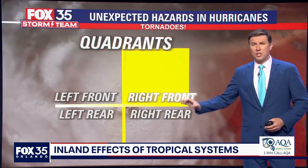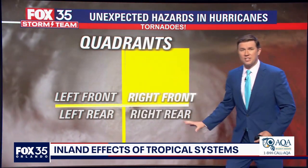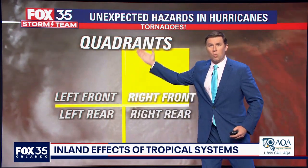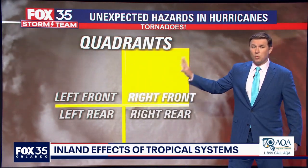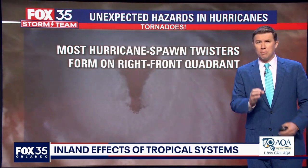And it's all about the quadrants. The right front quadrant of a system. Quadrant, right? There's 4 sides. And the right front is if it's tracking in one direction, that'll be the side to watch. That right front quadrant is the one that can provide the most, producing the most tornadoes.